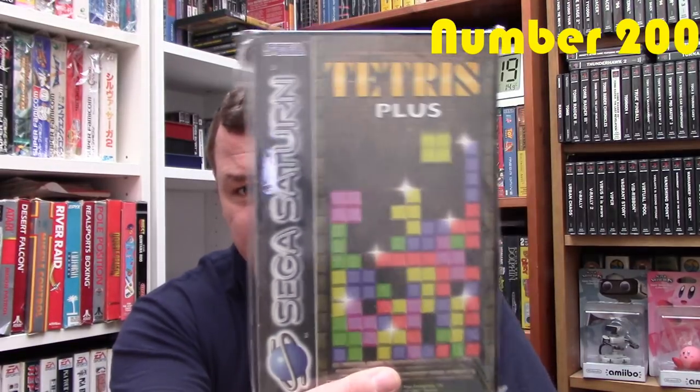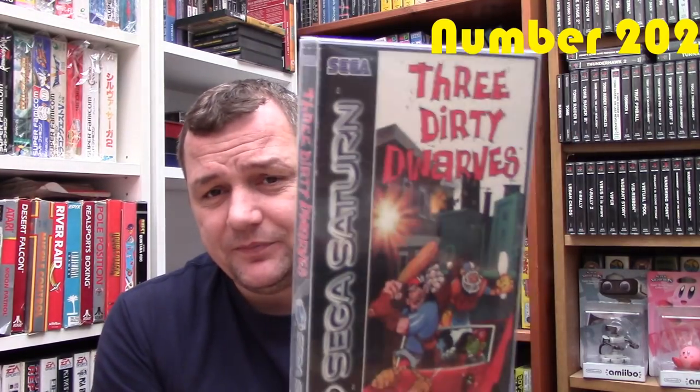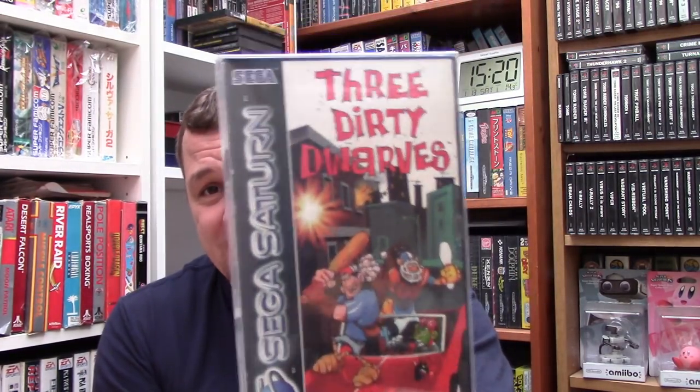Tetris Plus. It's Tetris. Theme Park. Always a good time, Theme Park. You should all know Theme Park. Arguably, does it fall into the same category as Garden Heroes? Maybe some people rate this as probably one of the most enjoyable games on the Saturn. I've yet to play it. Mine is missing the manual, which is really bugging me, I must admit. But my case of the Frank House is great, so it's not that bad. It's not like it's battered, and it's three dirty dwarfs. Again, some people really, really rate this.